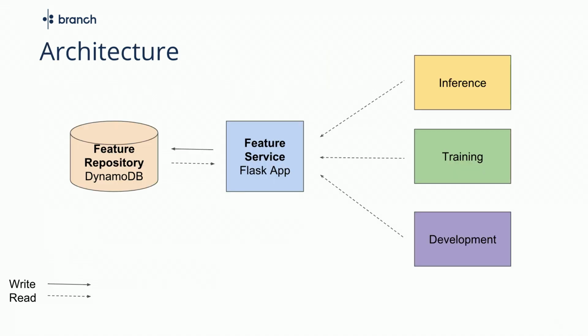So at a very high level, this is roughly what we have. This is an incredibly simple architecture, which is probably a good thing for a company with a really small team. But we have a feature repository that is DynamoDB. We have a feature service that is a Flask app that runs some code that I'm about to show you. And in inference, training, and development, we make requests for versioned features at some specific timestamp. And the feature service basically handles the rest.